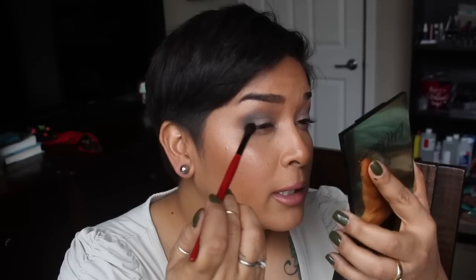The other day when I used this palette and I used these shadows, they lasted all day on my eyes. I had really no issues. I did have a little bit of creasing, but I think it's because I used just the NYX Above and Beyond concealer without any shadow base, and I think that's why it creased on me. But the color lasted on my eyes, which is really nice.